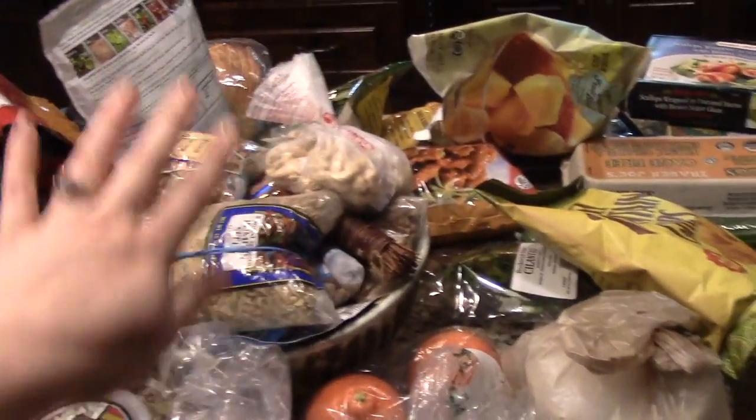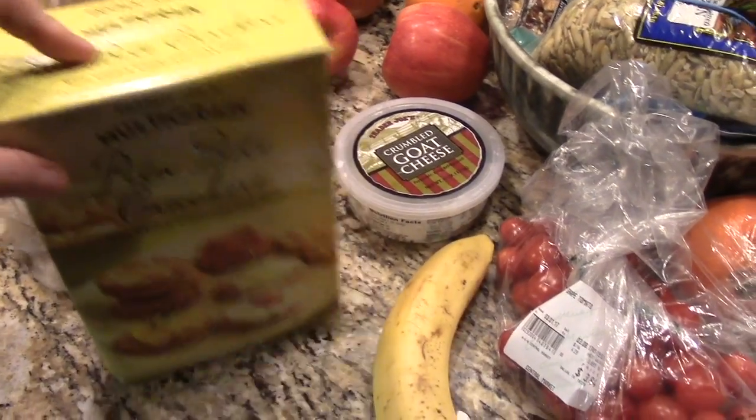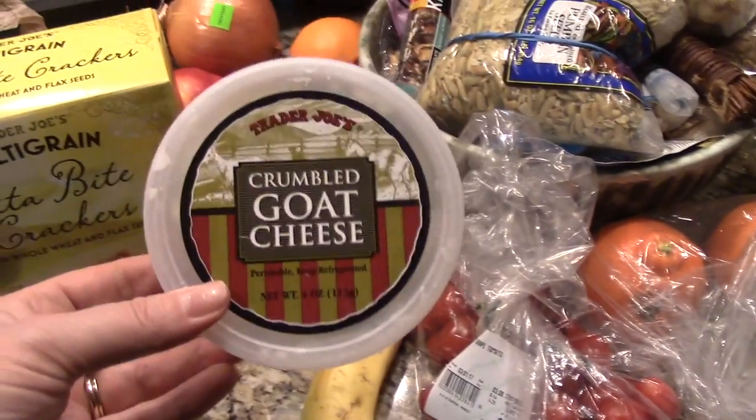That of course is not part of it. That's just our everyday stuff there, but I got a good amount of stuff. So I'm just gonna start over here. I went to Trader Joe's and Central Market, got some pita bite crackers for my husband. Actually, that's something I need to throw away. I didn't buy any goat cheese. I was proud of myself.